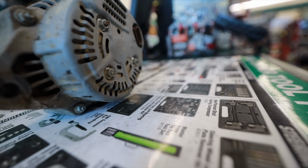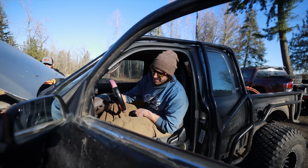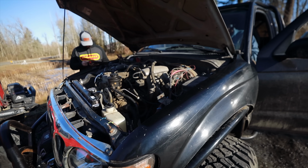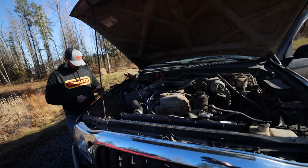I got a 70 amp remanufactured with a lifetime warranty that runs $159.99. Toyota Thunder? Yeah. Unfortunately for Max, his Toyota still did not have the Thunder, and it was running on pure battery.